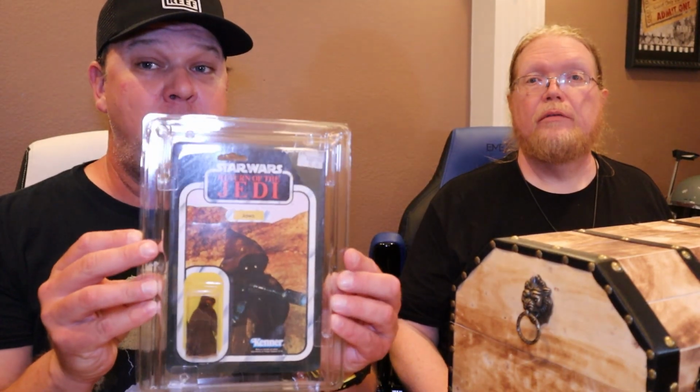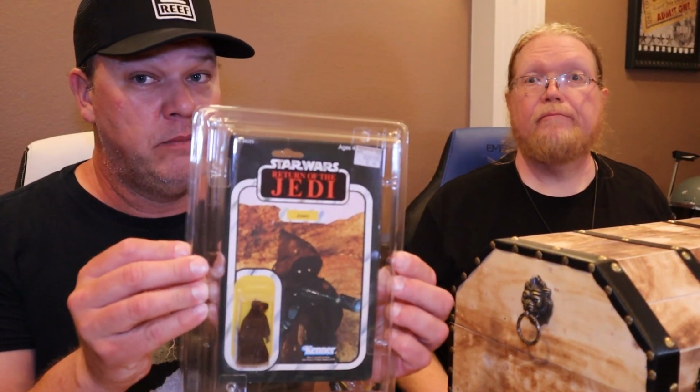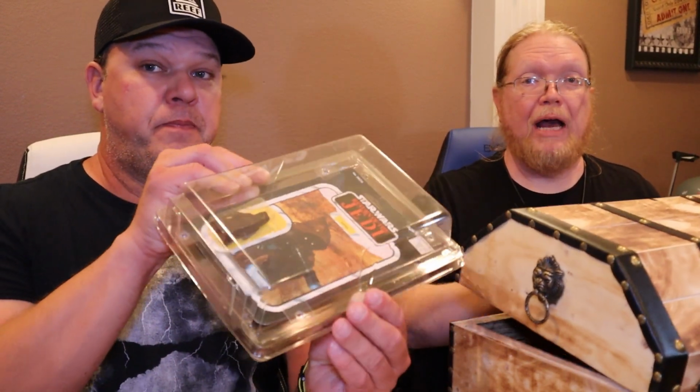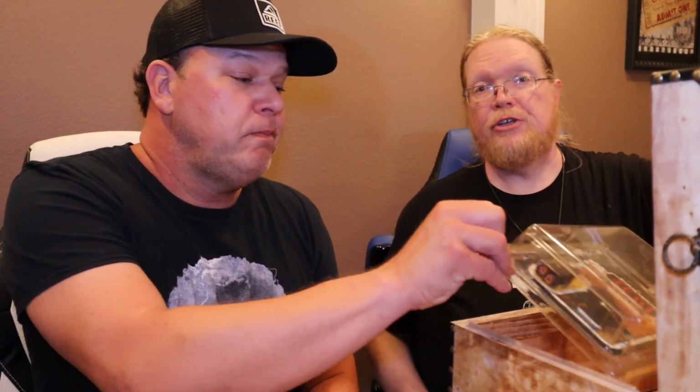The Nerd Treasure Chest and the Jawa. Very cool. Great little figure. Yep. We are careful with them, and when we're done, we put them back in the Nerd Treasure Chest.